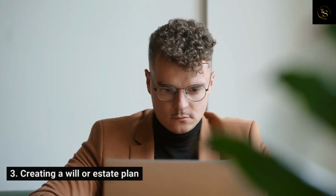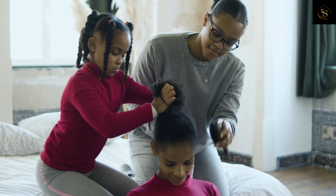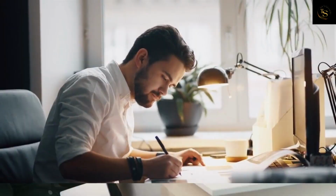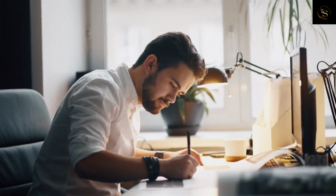3. Creating a will or estate plan. There's a need to have a plan in place for what will happen to your assets and your children in the event of your death. It's pertinent to speak with an attorney to create a will or estate plan. You can ensure that you and your family are taken care of financially and that your hard work and sacrifices today will pay off in the long run when you make financial plans.